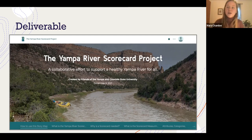But this is just a little preview of the intro page and the toolbar that'll navigate you to the different sections, so you can just kind of see what some of the first sections are. So the scorecard, I wanted to capture the whole process of the scorecard and make that the first half. I just wanted to make sure that the audience knows all of the key pieces of the scorecard process and then some. The story map has 4 major sections.